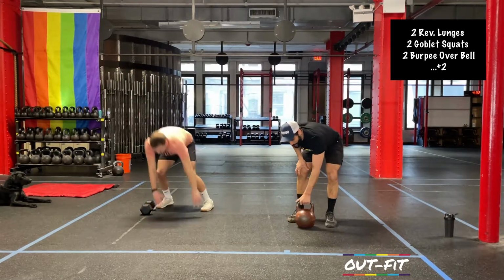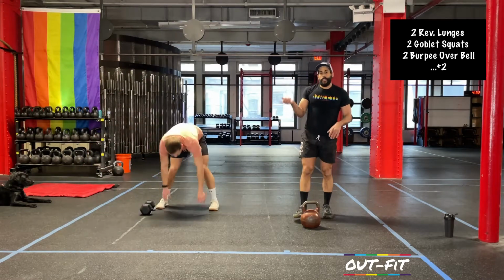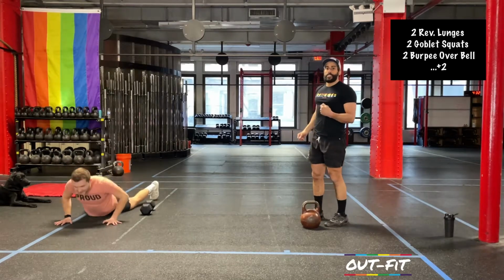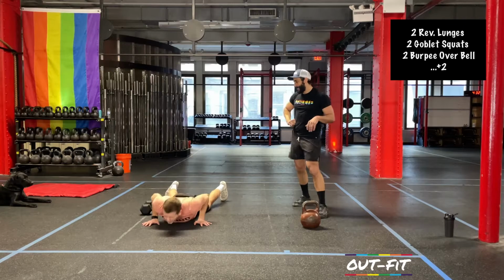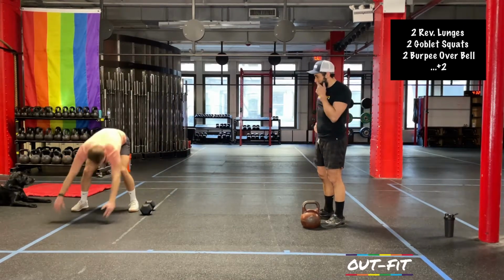3 minutes in. This is the last 3 minutes for these 3 movements. And then we have our core, and then we're gonna get you out of here. So again, we have those reverse lunges, goblet squats, burpees over the bell. Todd just wanted to make me do 10 burpees. So yes, wanted to watch and give you some positive support.